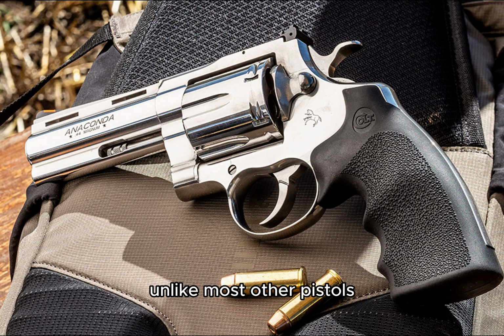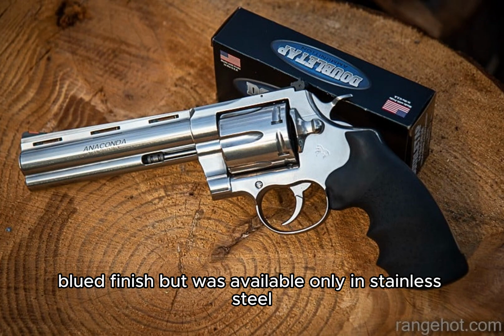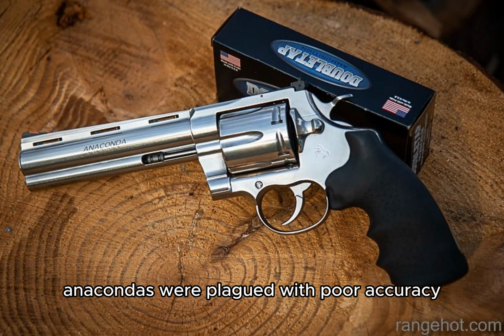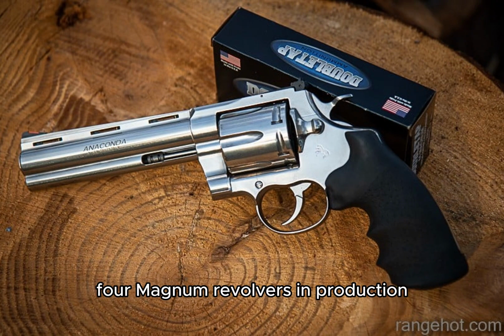Unlike most other pistols introduced in the 1980s and 1990s, the Anaconda was never offered with a carbon steel blued finish, but was available only in stainless steel. When originally introduced, Anacondas were plagued with poor accuracy, but changes to the barrels quickly corrected the problems to the point that Colt billed its new pistol as among the most accurate .44 Magnum revolvers in production.